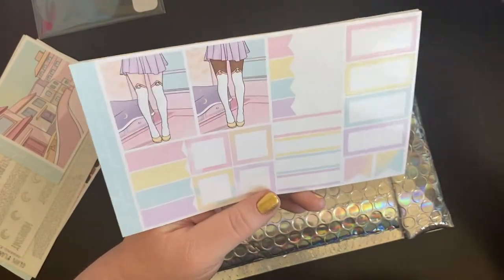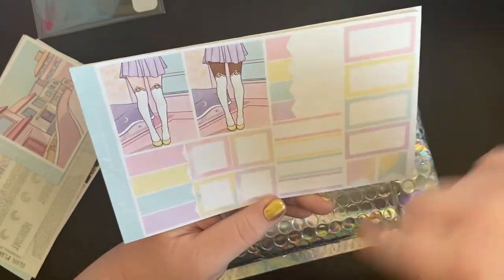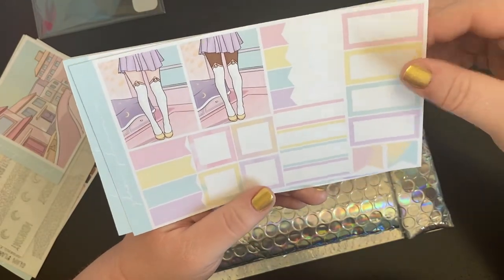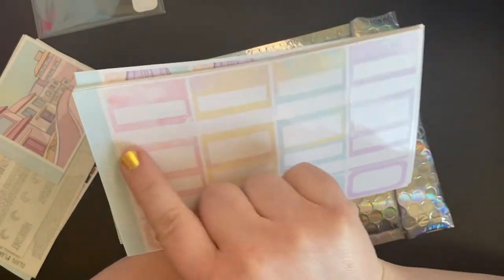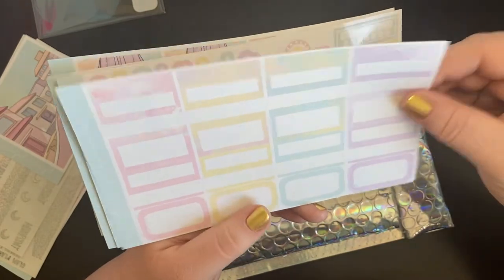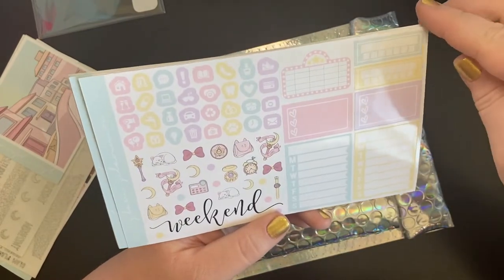Adorable. Love. Okay, here's her legs with the little stockings on, and then all of the functional stuff in these really cute colors. I love the color scheme of this, and that slight watercolor at the top. It's just totally my vibe. And these boxes that are kind of two-toned, love, love, love, love. Deco, weekend banner, other functional stuff.